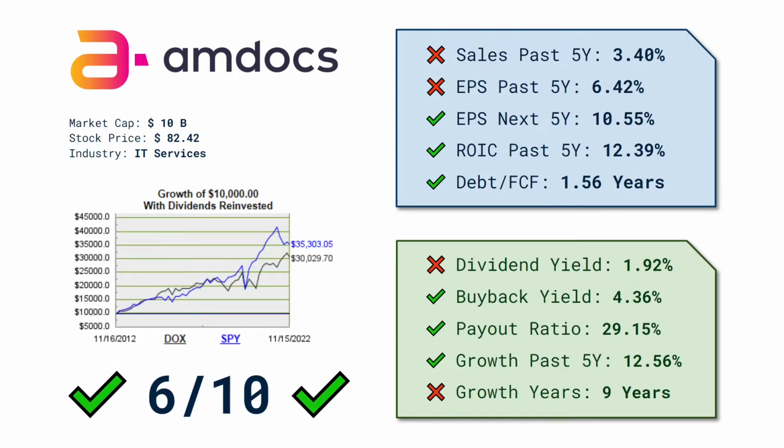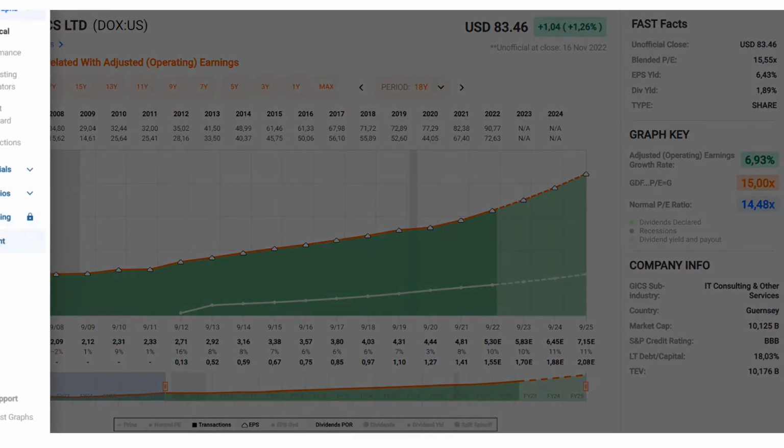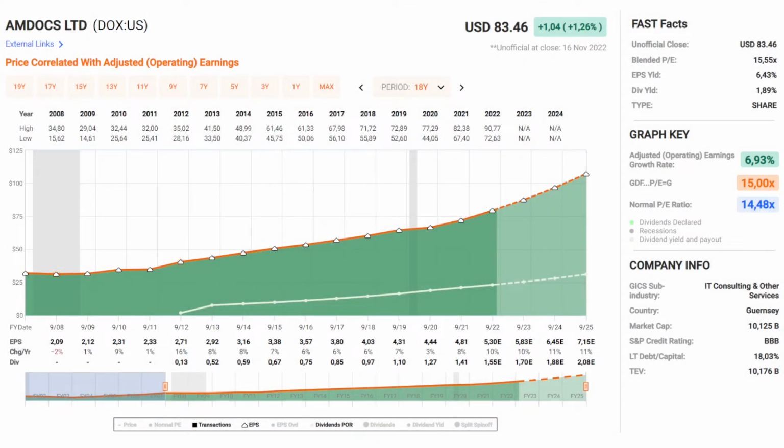Now for some valuation in Fast Graphs. Here we have Amdocs in Fast Graphs. The orange line is the earnings per share and the white line is the dividend. And they are actually growing both their earnings and their dividend at a very stable rate. And during the last financial crisis, 2008-2009, they fared very well. So this looks extremely impressive.